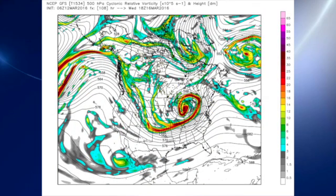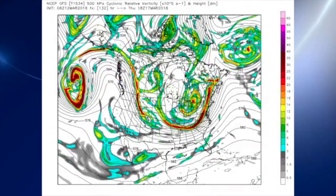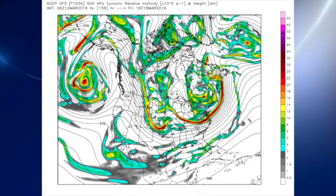Wednesday, that closed low is really developing as it gets into the Great Lakes, and now you can see the trough developing over the eastern half of the country. But on Wednesday, we will probably be somewhat dry across the area. However, with moisture and the warmth, we may see an isolated shower or two. And by the way, Tuesday, the day before this, is going to be one of the warmest days we've seen so far this year.